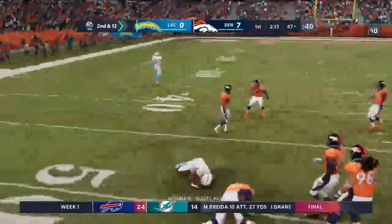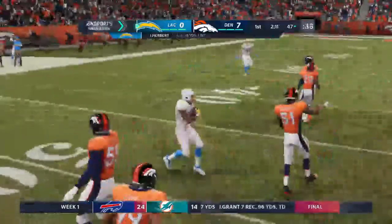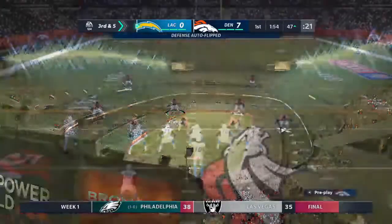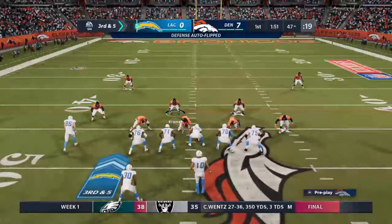He'll get this to Eckler. And he'll take this from the 47-yard line to the other. A gain of 6. And it's 3rd down.